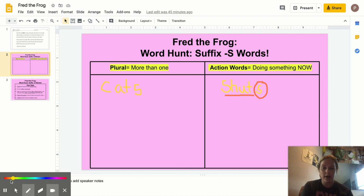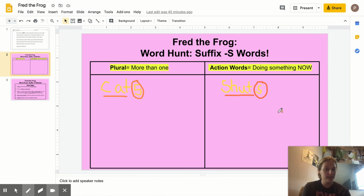And now we can mark it up. Underline the base word and circle the suffix S. Do you see why this word, cats, goes under plural? And this word shuts goes under action words? They both have suffix S's, but they are for different meanings. Here are the suffix S's that are plural, more than one, and here are the suffix S's that are action words, the act of doing something, something someone is doing right now.